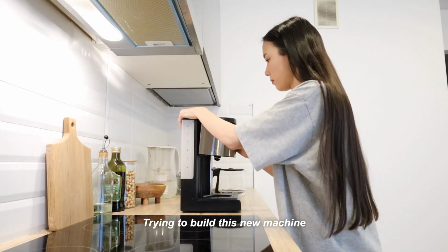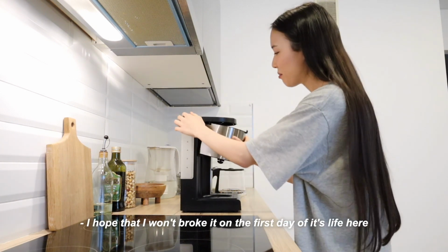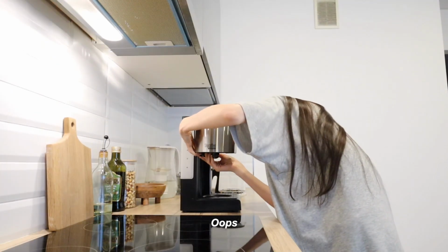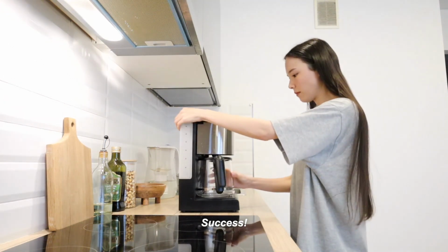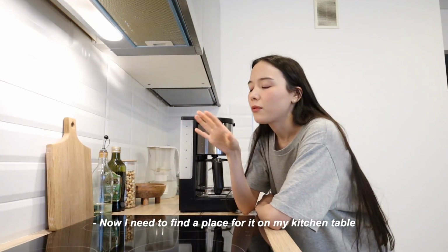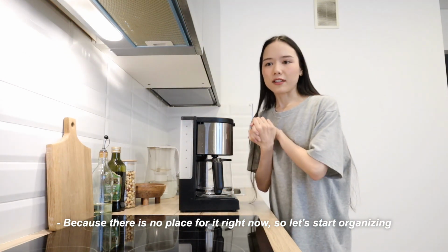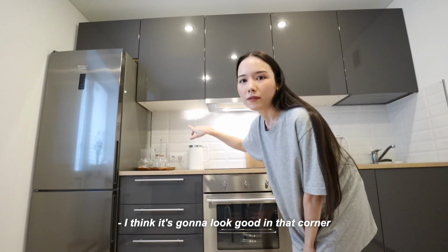I hope that I won't break it on the first day of its life here. Now I need to find a place for it on my kitchen table because there is no place for it right now. So let's start organizing. I think it's gonna look good in that corner.